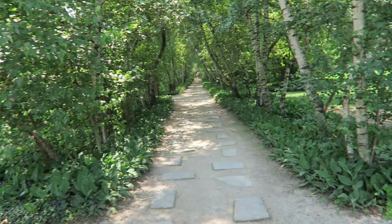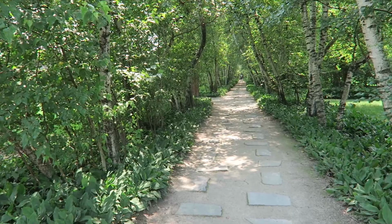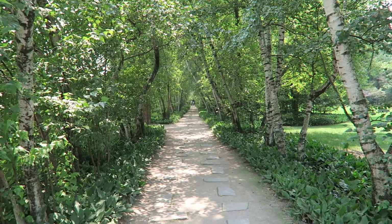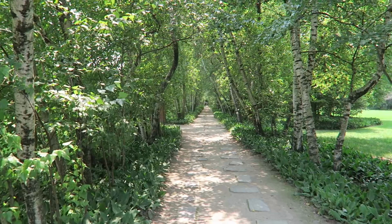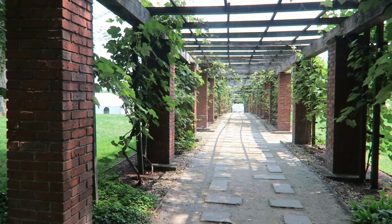A couple years ago, I was looking through a gardening book and it featured beautiful gardens from all around the world. And I came upon a picture of this scene, just a simple birch alley. I noticed the location was actually in Ohio. So ever since then, I wanted to come and visit this place. It's simple, but it's stunning. Here's a grape alley leading down to the conservatory.